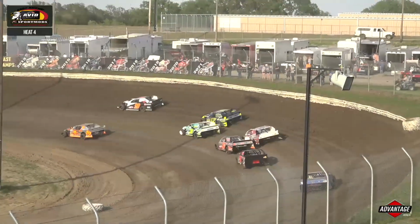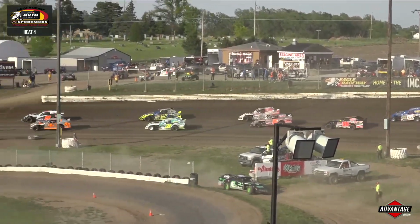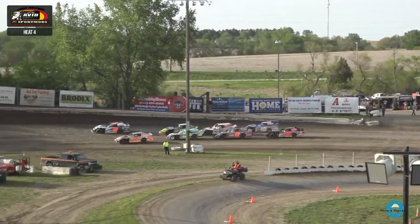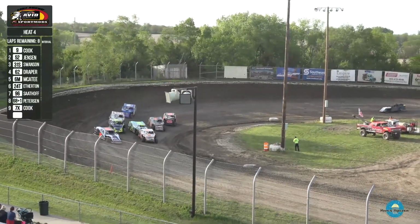Row 4, the 96, that's Gary Sadoff is outside the 68 plus 1, that's Blaine Peterson. Lauren Cook in the 7X will round out your order. So it'll be Jensen and Cook set to bring us to the green.